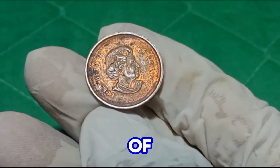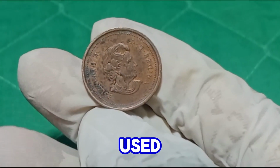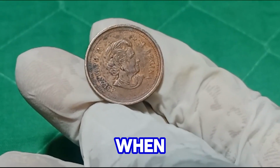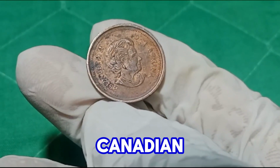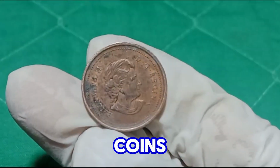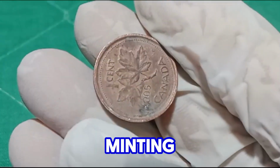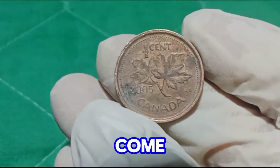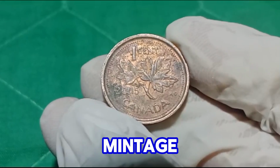They remind people of a time when pennies were still widely used, jingling in pockets and change purses across the country. When it comes to the 2005 Canadian penny, it's important to note that the Royal Canadian Mint struck millions of these coins in both the Winnipeg and Ottawa minting facilities. As such, most 2005 pennies you come across are not rare in terms of mintage.